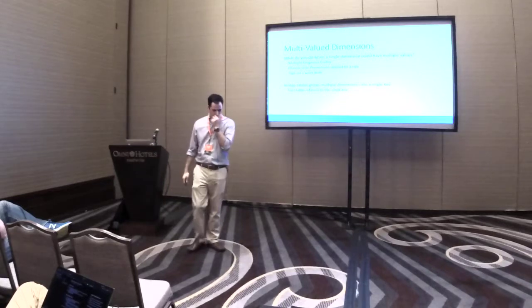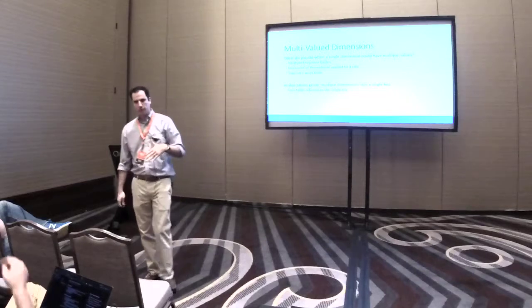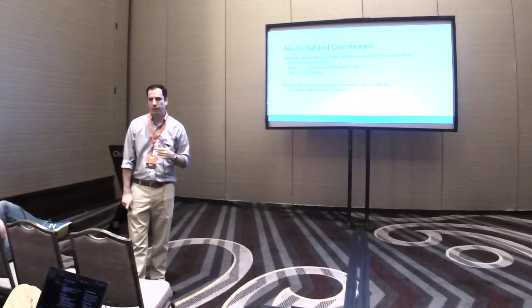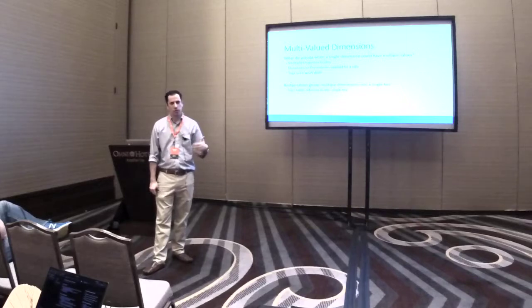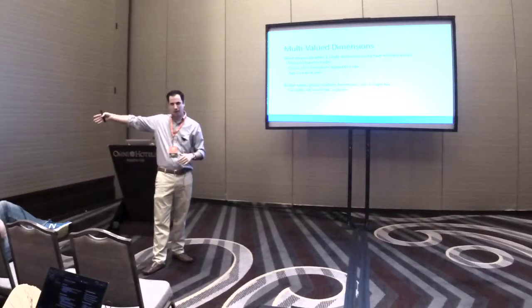Multi-value dimensions. What do you do when you could have multiple values for a single instance in a business process? A great example is a diagnosis code. What do you do if you have, say, 5 or 10 or 20 diagnosis codes on one patient visit in a hospital? How do you store that data? One option would be to have diagnosis code 1, 2, 3, 4, all the way to 20, or however many you might think you need.